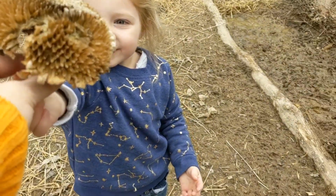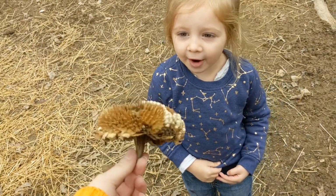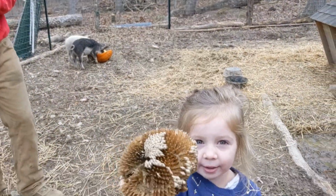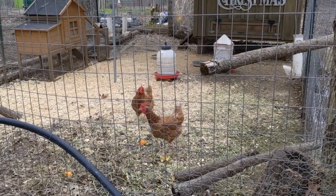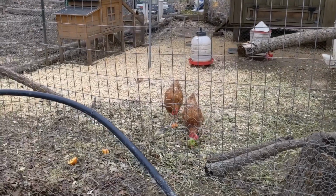You know what that is? That's a sunflower head that we knocked off. They don't want the oranges. The chickens will probably eat it. I'm gonna get these to the pet. Okay. See that apple core in there? Starting to see my compost starting right here.